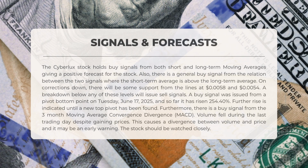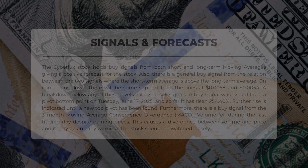Moreover, a buy signal is evident from the 3-month moving average convergence divergence, or MACD. Notably, volume decreased during the last trading day, despite rising prices, creating a divergence between volume and price, which may serve as an early warning. Therefore, the stock should be monitored closely.